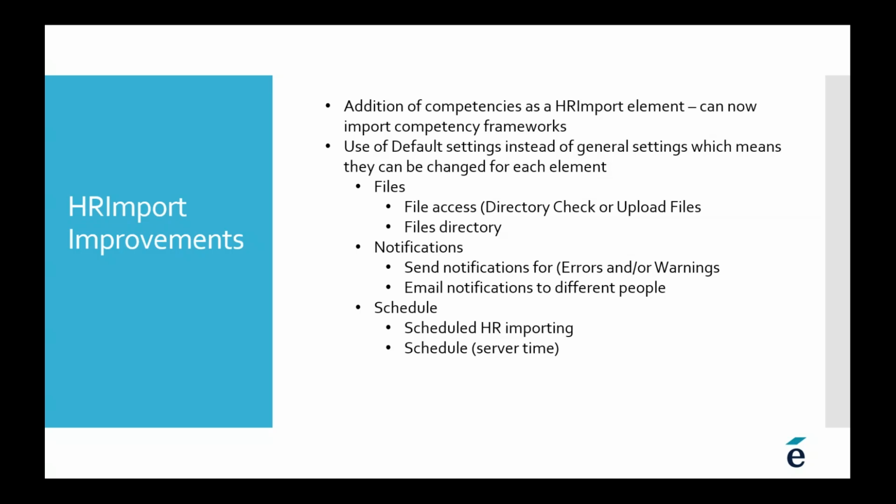And one of the things that you can now upload, in addition to the users and the job assignments and the positions and the organizations, is competencies. As you know, Totara has the ability to introduce competency frameworks through the hierarchies. Before, the only way to get those competency frameworks in there was to manually put them in. But if you have a complicated competency framework, you can now upload that through the HR import process in Totara. And then it's a little bit easier to link those things with users in order to make sure they get the right training based on competencies.